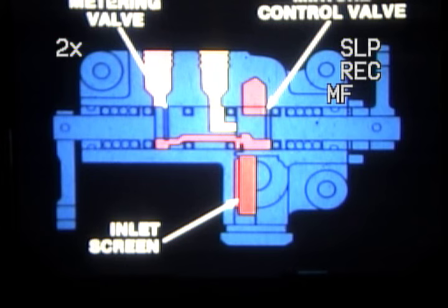In most installations, the metering unit incorporates a metering valve, mixture control valve, and an inlet filter screen. Both valves are of a contoured rotary cam design and meter the fuel before it is passed on to the manifold valve. The metering function is dependent on the mixture control and throttle lever positions.